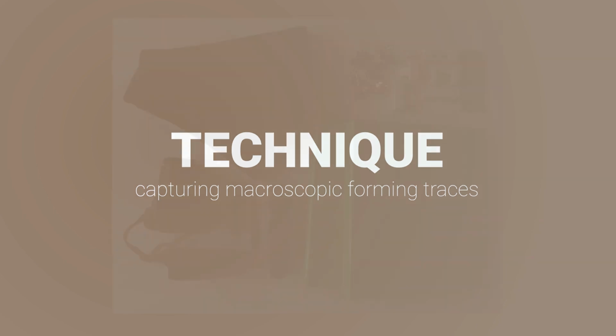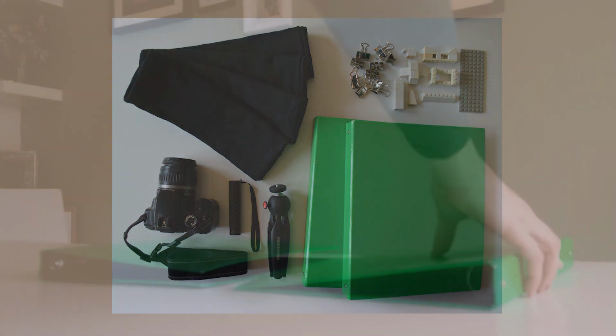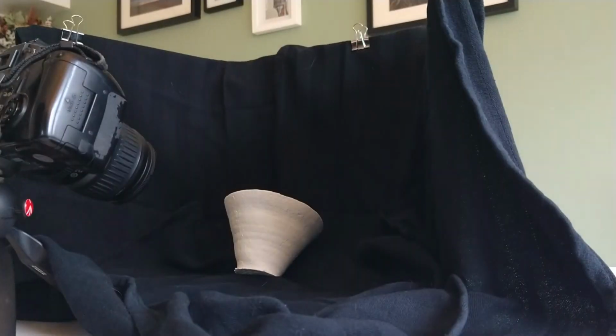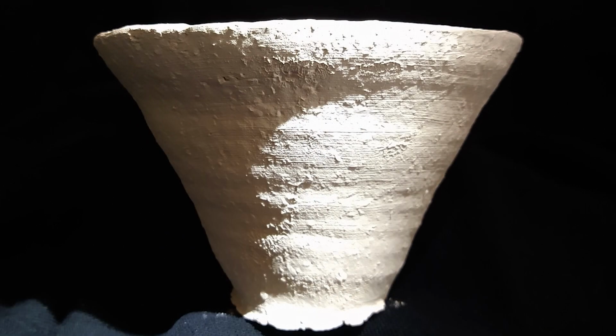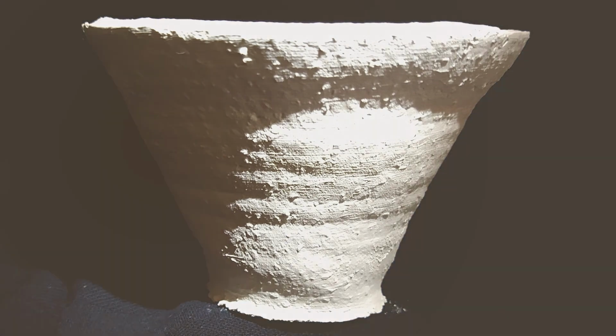In order to capture macroscopic surface traces, I use a DSLR, a small tripod, a flashlight, some Lego bricks, and a light-restricting photo box made of binders, clips, and black fabric. I prop the sherd or pot in a stable position using the Lego bricks hidden under the black fabric. By shining light across the sherd surface from different angles, I can highlight the presence and morphology of surface traces. These images serve to clearly represent what is visible to the naked eye during in-person study, which produces higher quality comparative resources.